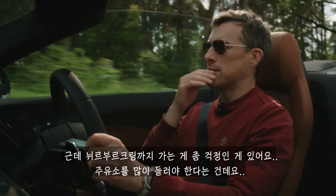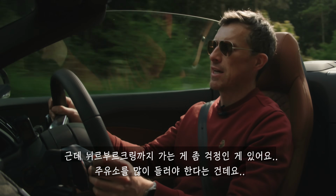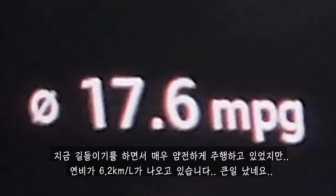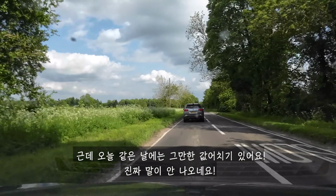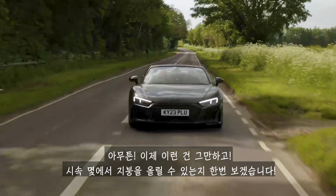One thing I am quite concerned about on the trip to the Nürburgring is how many times I'm going to have to stop at a fuel station. Even though I've been driving this car very sedately, running it in, it's only doing 17.6 miles to the gallon. Oh dear indeed. On a day like today, it's worth it. Oh, that definitely is. Anyway, that's enough of that.